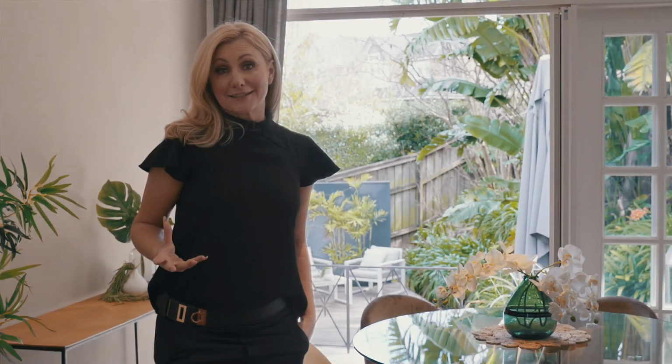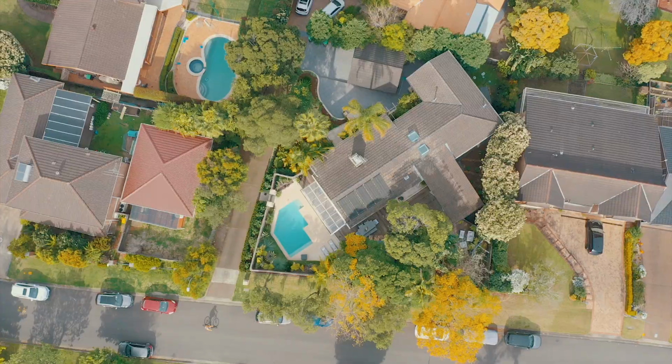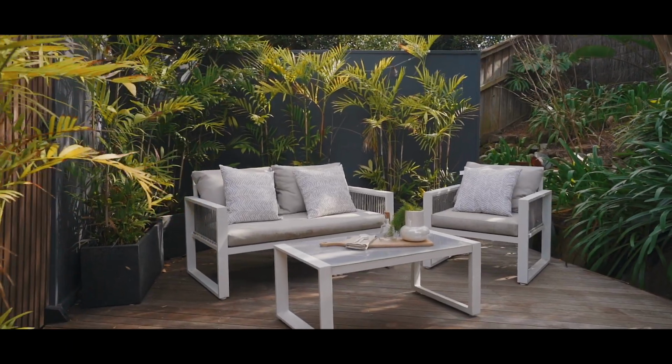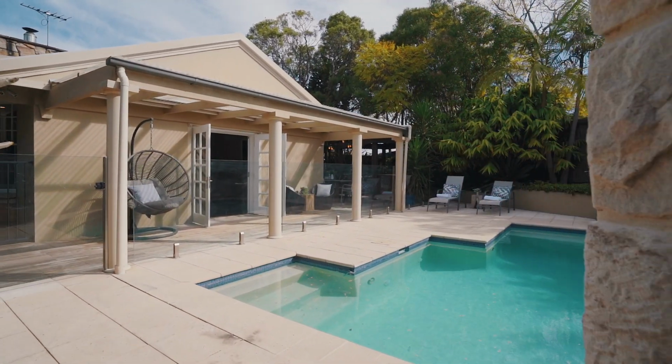The home is quite deceiving as you drive past. The combination of privacy fences and beautifully manicured gardens gives you this overwhelming sense of privacy. And from the minute you walk through the side gate, you are opened up to this incredible oasis.